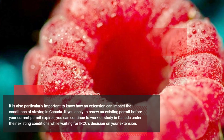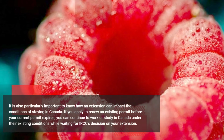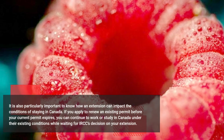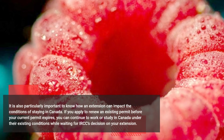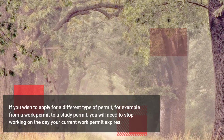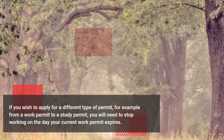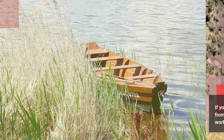It is also particularly important to know how an extension can impact the conditions of staying in Canada. If you apply to renew an existing permit before your current permit expires, you can continue to work or study in Canada under your existing conditions while waiting for IRCC's decision on your extension. If you wish to apply for a different type of permit, for example from a work permit to a study permit, you will need to stop working on the day your current work permit expires.